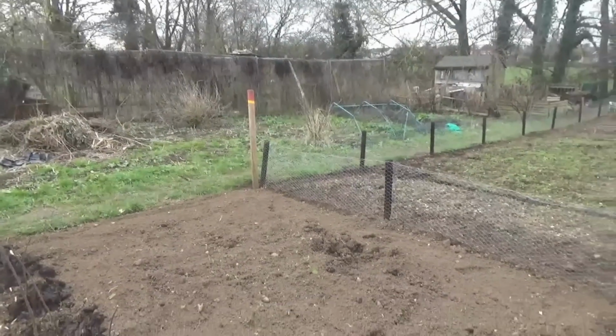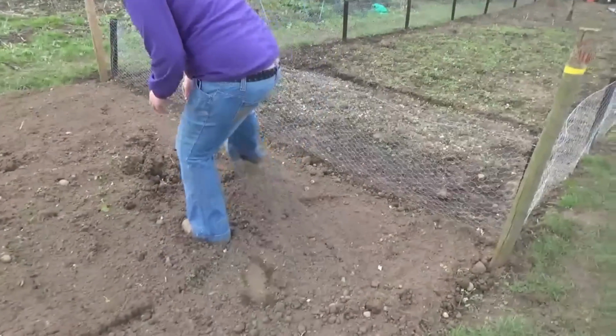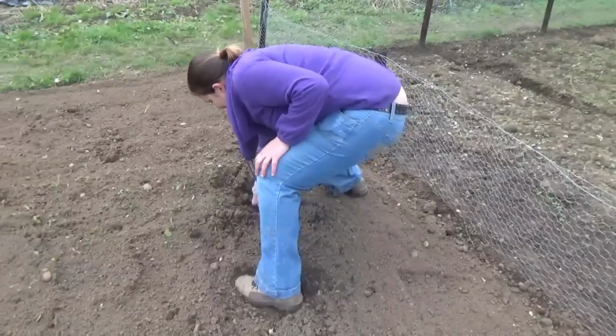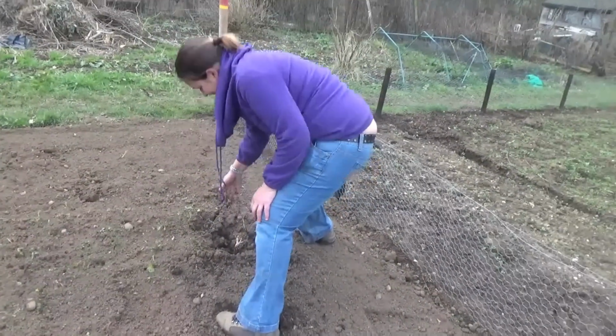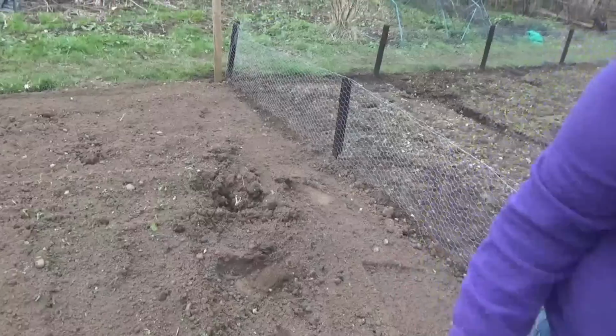As you can see, there's some big roots in here. And I can't get it out. Now you've got to dig down further. So that's another job for another day. Little bit each day, and slowly but surely it's starting to come together.